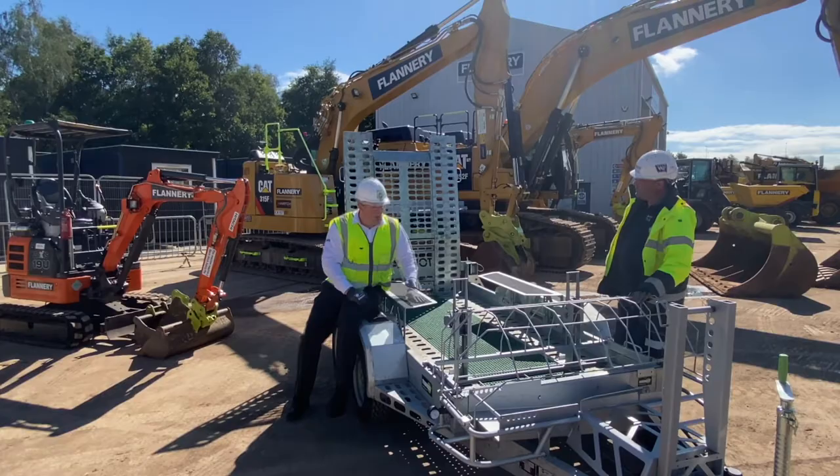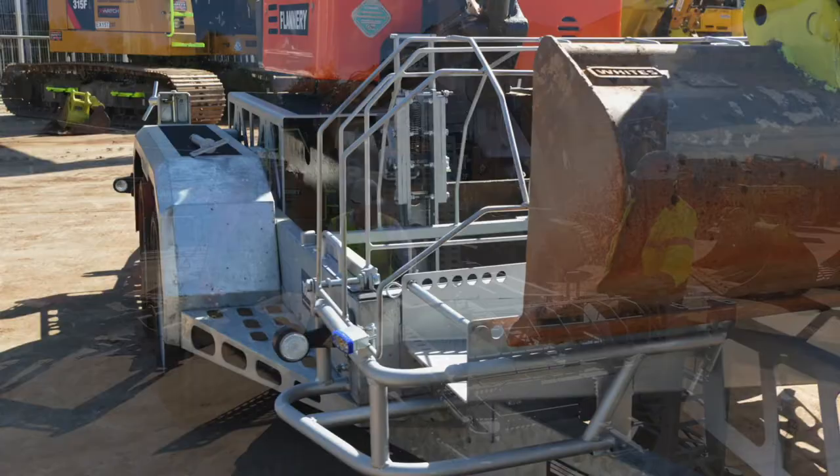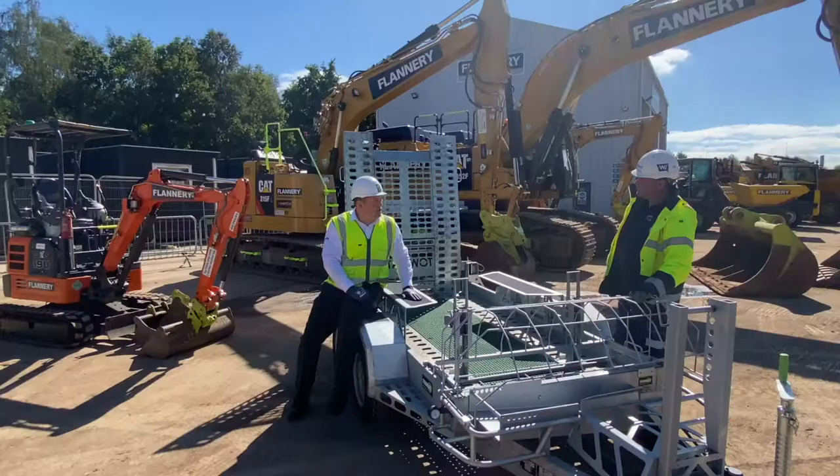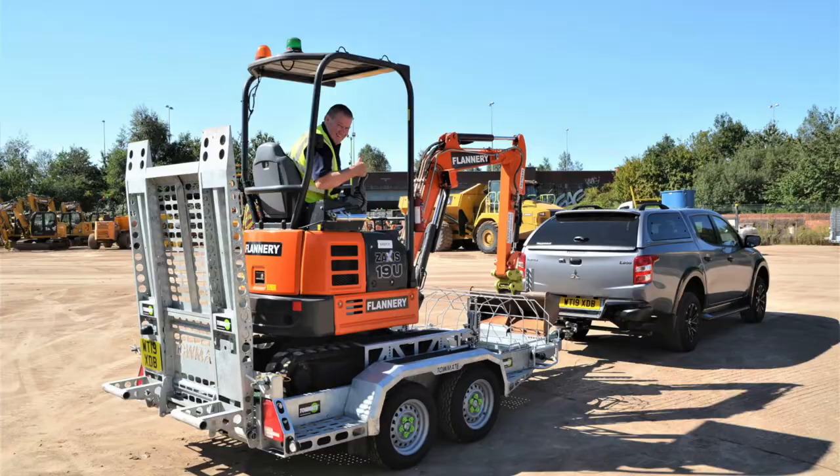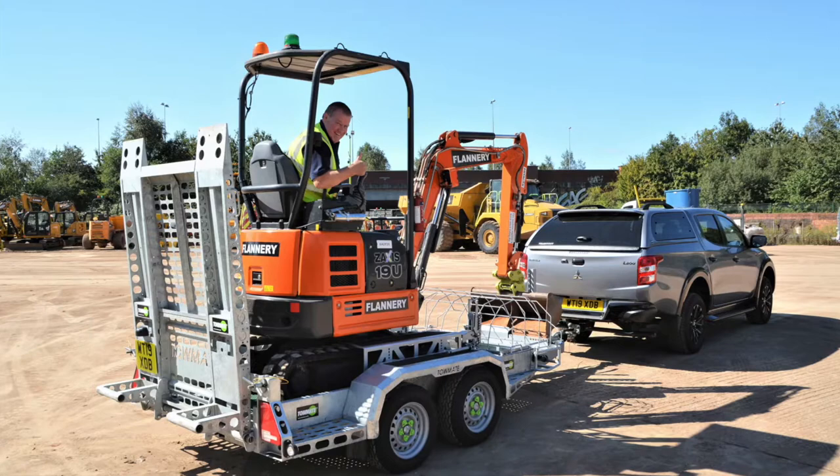Yep. We've also got a bar on the end here just to stop any sideways movement, because you can imagine a breaker weighs 80 to 100 kg. Yep. If you went around a corner too fast, it could potentially punch out the side. So we've put a bar in there just to stop that sideways movement. Yeah. But ultimately, this is the ultimate of the ultimate, really.